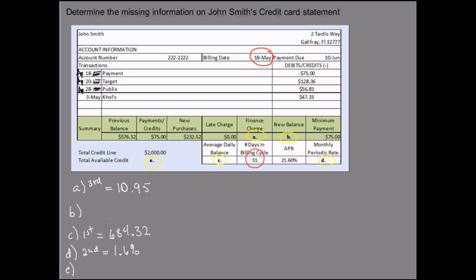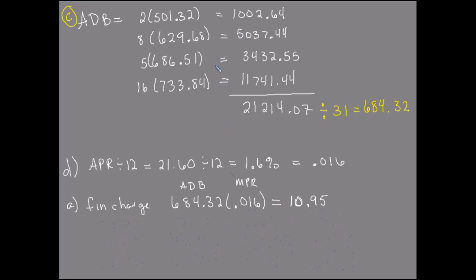And then the new balance is next. Okay, new balance. We do the previous balance, which is $576.32 from the statement, minus the payment of $75, plus the new purchases, plus a late charge if there was one, plus our finance charge of $10.95. When we add all that up and subtract the 75, we get $744.79.